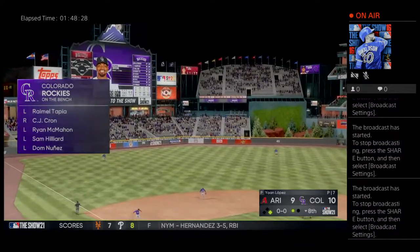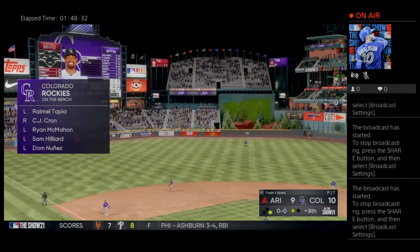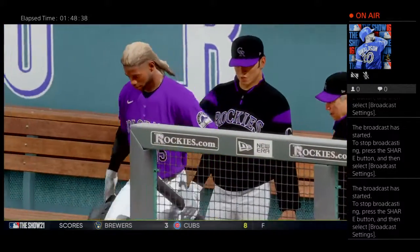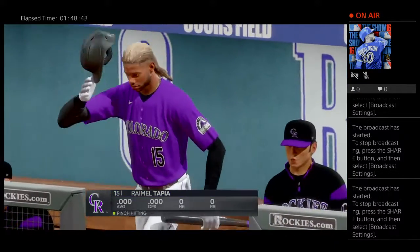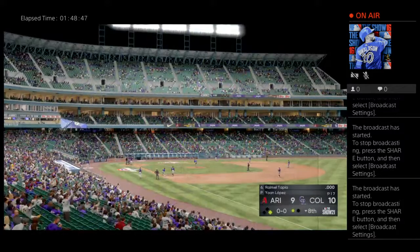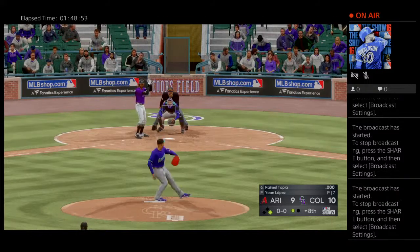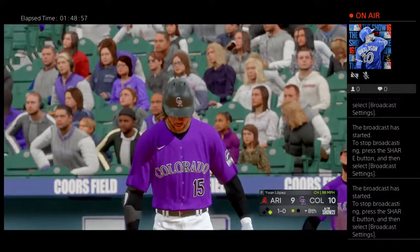So now the possibility of a pinch hitter comes into play, and if that's the case, here's what the Rockies have remaining at their disposal. Raimel Tapia will be summoned off the bench here as he'll pinch hit with a runner at first and 1 gone in the inning. Raimel Tapia. He's set. Here it comes. As the first pitch to him is a changeup that can't find the zone. It's ball 1.